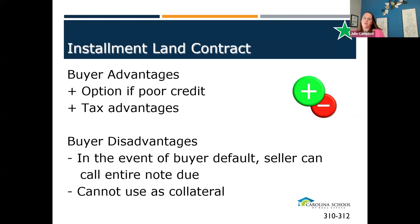The biggest disadvantage to the buyer is if they default. If the buyer defaults, it means they missed a payment. Now, there is a general statute that says the seller has to give the buyer 30 days to cure the default. If you can't come up with the whole note due in 30 days, you're out. It's kind of like the banks in foreclosure, right? We'll let you miss. If you miss, though, and you can't make it up, we're going to have to take the property. Also, remember, the buyer doesn't own it yet, so they can't use it as collateral. They can't pull liens on the property, take like an equity loan or something like that on the property.